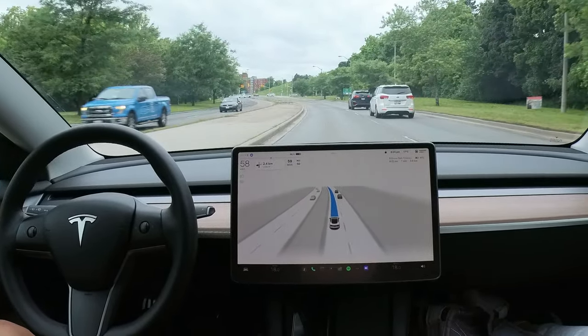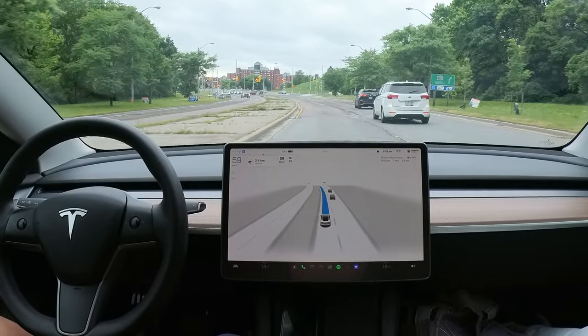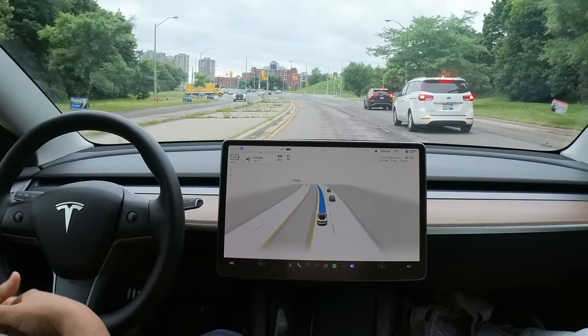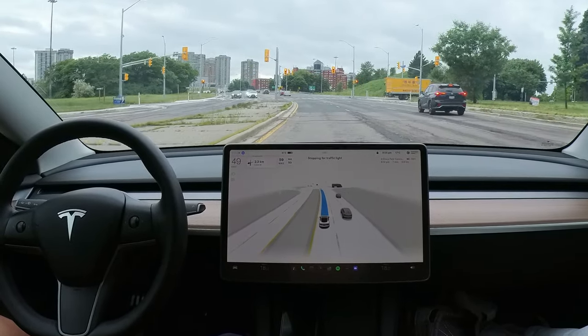So far, it's good. It's not hesitantly good. Borderline good. Borderline.